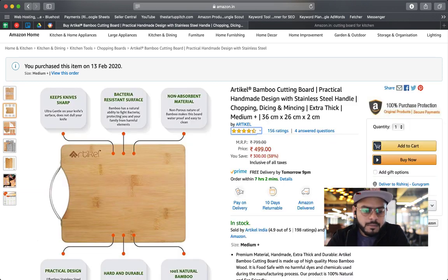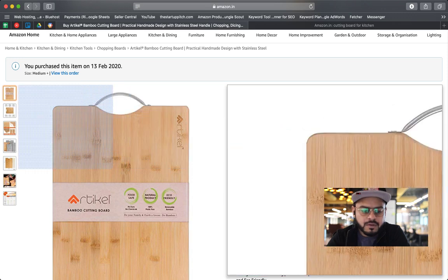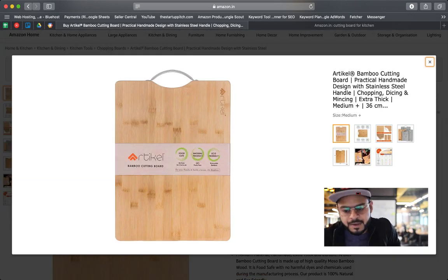Now, talking about all the good elements of this listing, these are basically the points that I usually discuss on my consultation calls, wherein I help people optimize their own listings. So number one, the front image. The front image has the product, but it also has some information which is basically exactly what the product has when you receive it.